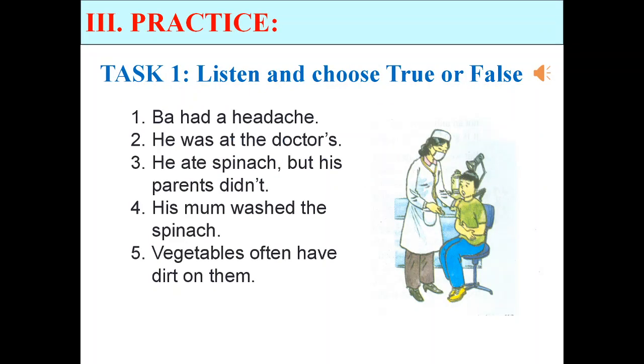So now let's practice. Task 1. Listen and choose true or false. B. Our food. 1. Listen. Then practice with a partner.